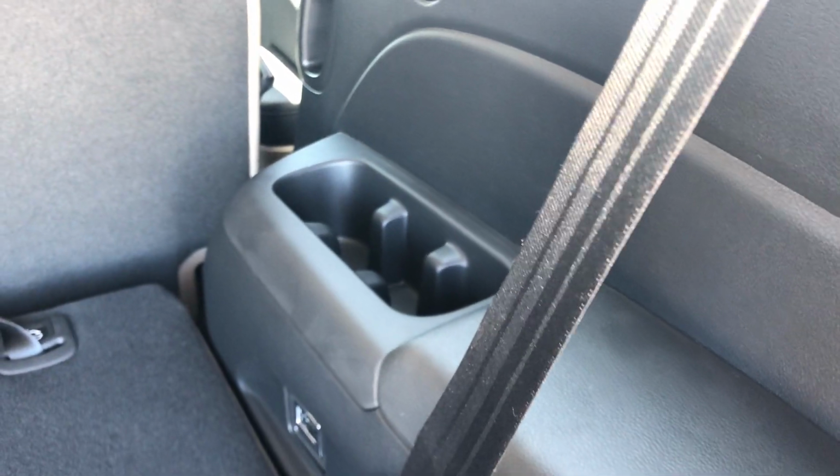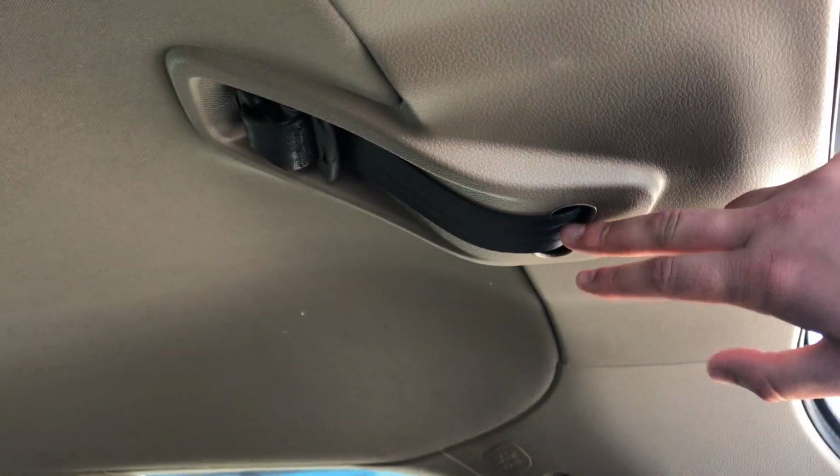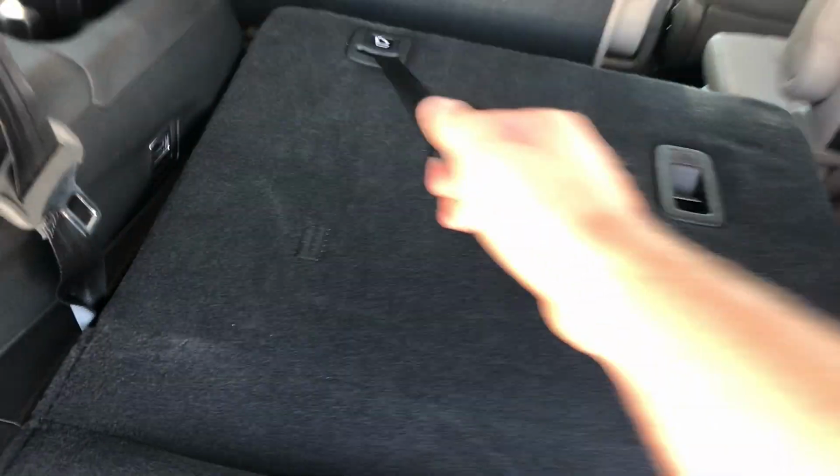Now back here, your passengers in the third row seat are going to have adjustable vents, additional cup holders. Usually the first ones to complain they got to use the restroom. That's why, because they got more cup holders than anyone else in the car. Then you got your third seat belt right up here. Now to simply just pull and flip the headrest and locks right in place.